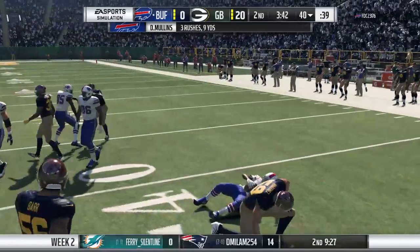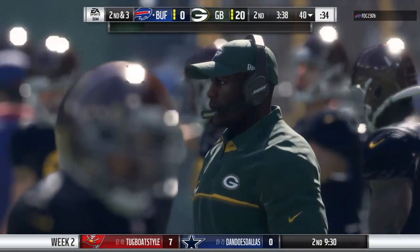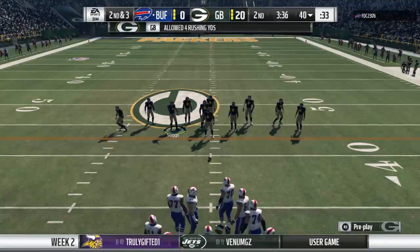A solid run on first down. No matter how they phrase it, staying on schedule, staying ahead of the sticks, whatever you want to call it, 7 yards on first down, that fits the bill.